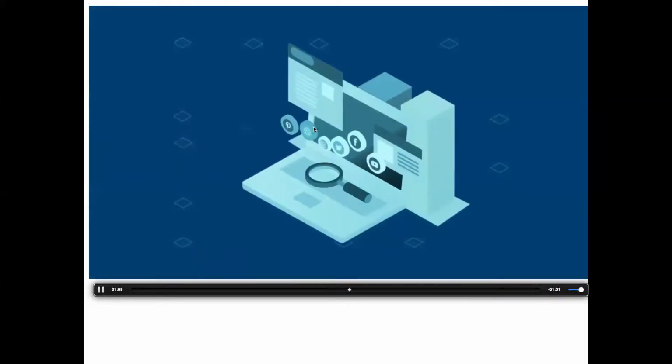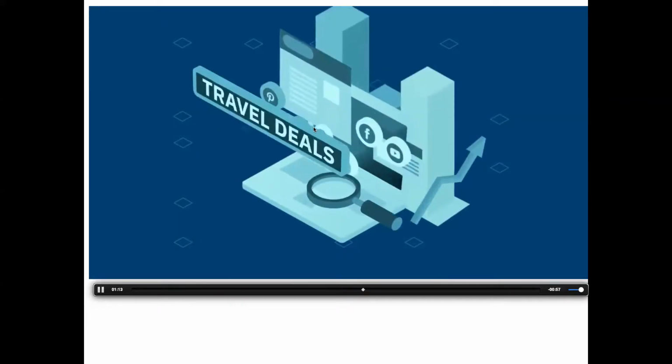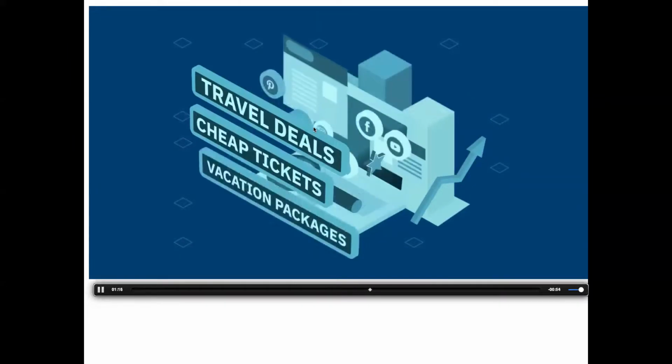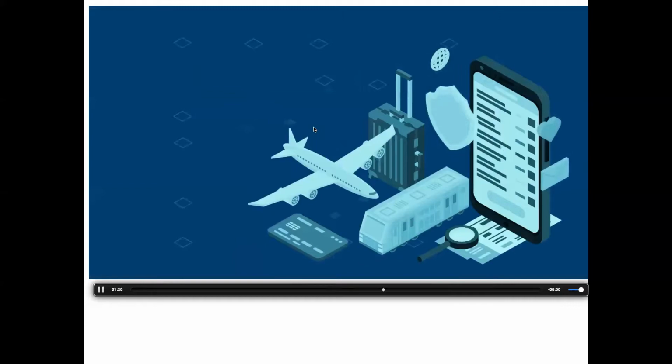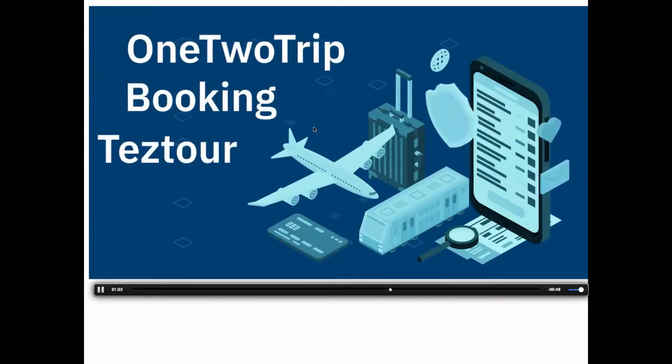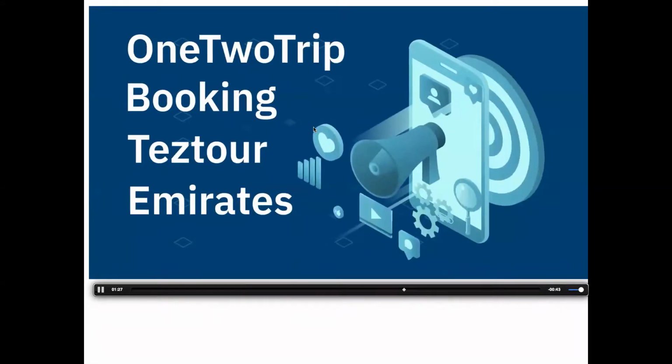Here's an example. As the holiday season approaches, our analysis system determines that phrases like travel deals, cheap tickets, and vacation packages are trending. We select travel website cashback programs such as 1-2-Trip, Booking, Tez Tour, Emirates, and others, and then we launch massive advertising campaigns on the chosen products.